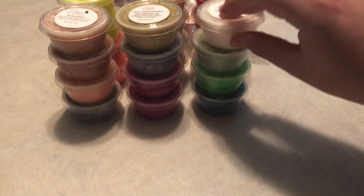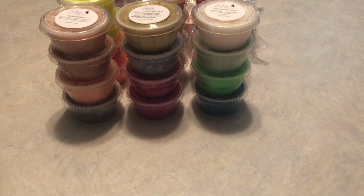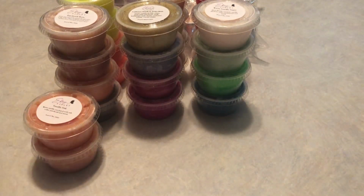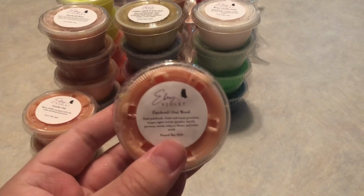Next is Warm Vanilla Sugar Bath and Body Works type. Again, it goes really, really good with White Clouds. I have 2 Vanilla Oak scent shots. Here's the Patchouli Oud Wood.